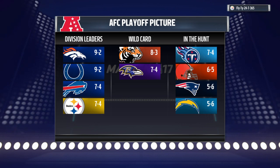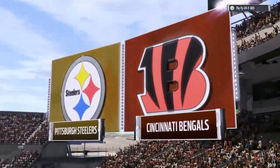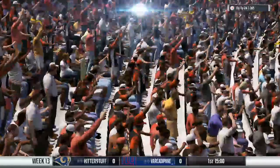to the NFL on EA Sports. Today's matchup features two teams looking for a win. It's the Bengals coming in at 5-6, going up against the Steelers, who come in at 7-4.